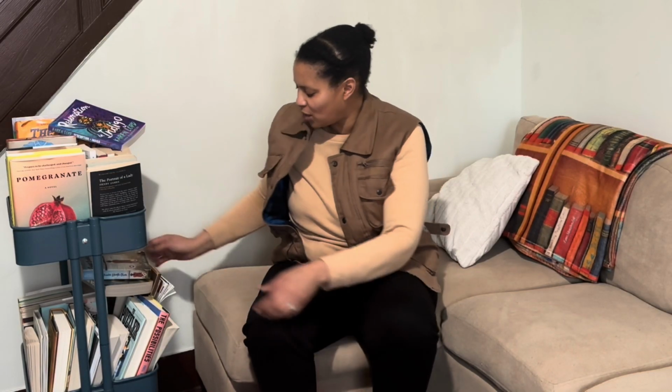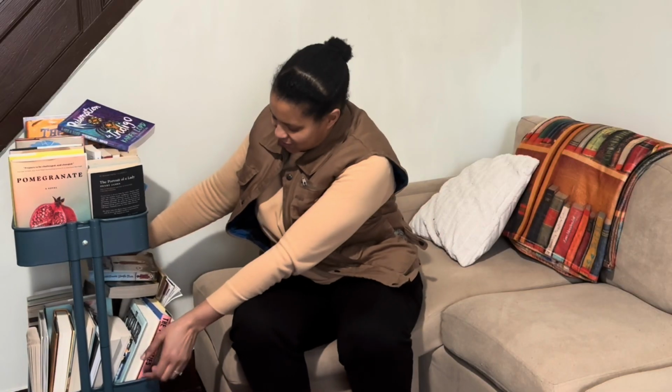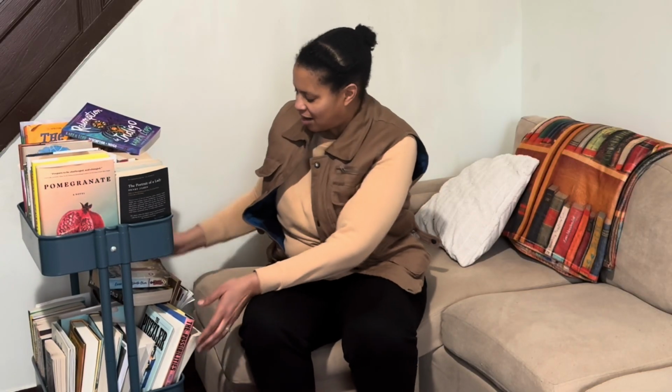Today we're going to take a look at the book cart, or as Lauren called it, the book trolley. This video is inspired by Lauren from Lauren and the Books. I saw her clean out her book cart and I said, I have one of those. So together we're going to look at this book cart and see what's in there and maybe start using it again.